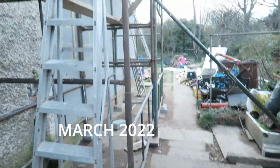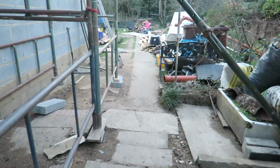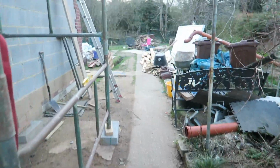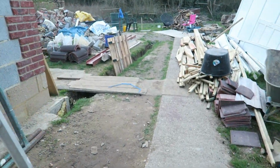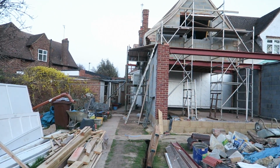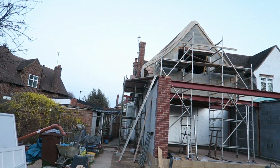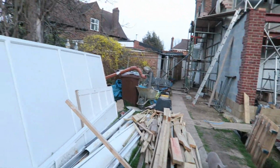So guys, here is a little update. We are in March and we've got some scaffolding here, so it is really just an absolute mess. I haven't really updated you guys with March, but I will show you the roof. That is part of the roof gone up. Oh, have they covered it? I think they've tried to cover it. I don't know how to come from an angle to show you guys.